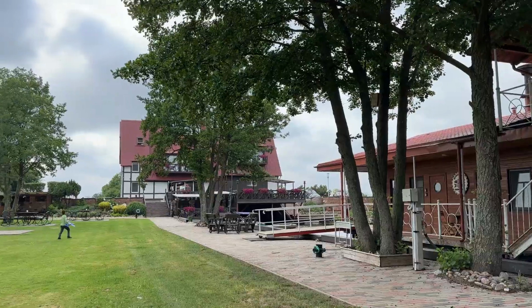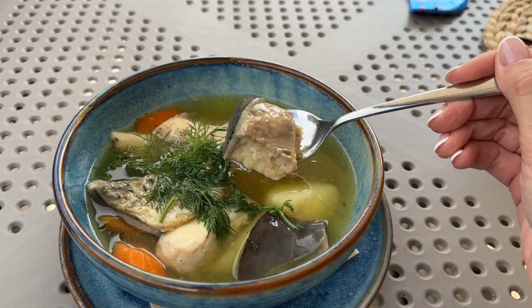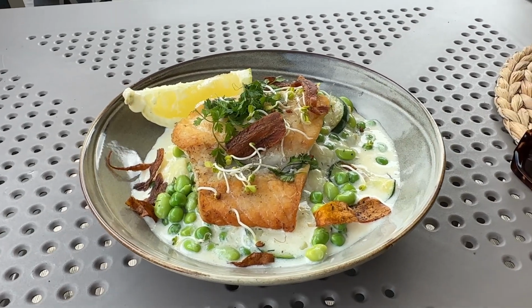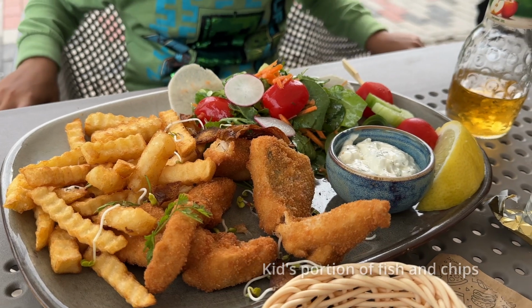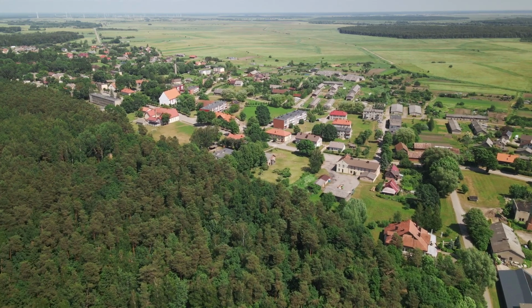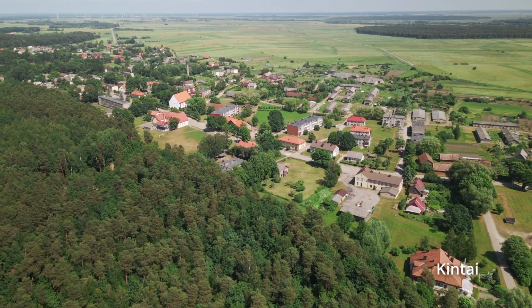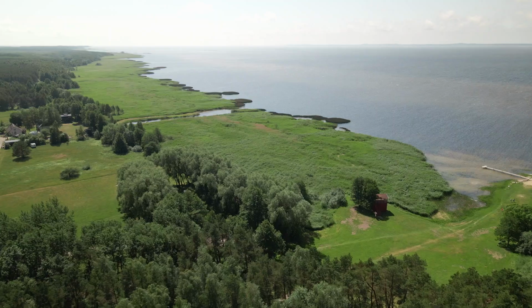Anyway, I was pleasantly surprised by the food. There is a good variety of local fish dishes available. It was delicious and, considering the size of the dishes, reasonably priced. After a filling meal, it's time to have a look at Kintai, another fishing village, but this one is situated right at the coast of the Curonian Lagoon.